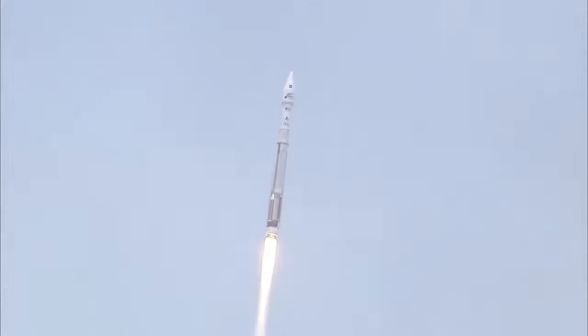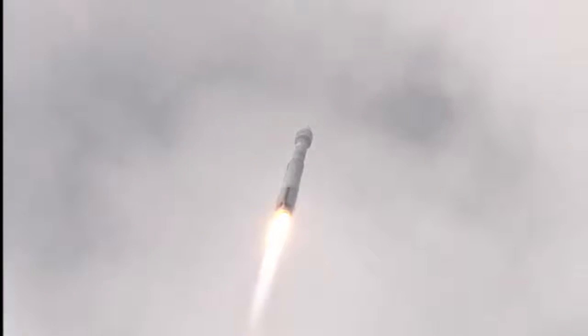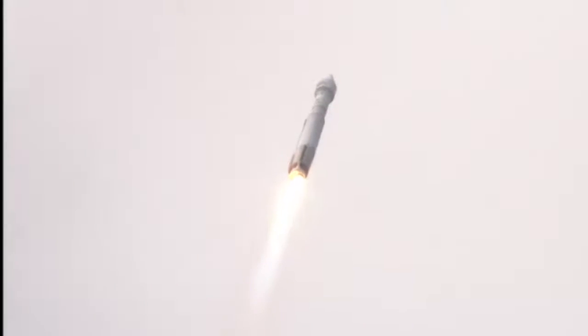Continue down the center of the range track. Everything is looking good. We're now 1.6 nautical miles of altitude, 1.1 miles downrange, traveling at a little over 1,000 miles per hour. And we have ended our roll programs.